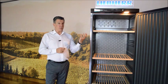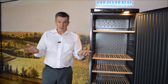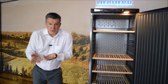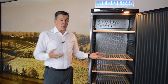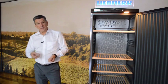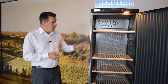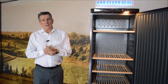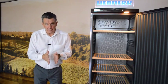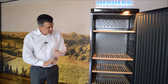So let's say, for instance, we wanted to fill it with champagne, then we would fill it with champagne and set it at 6 degrees for drinking. If we wanted to fill it with red wine, we could fill it with red wine, set it at 15 or 16 degrees, which is a perfect serving temperature. Humidity level between 50 and 80%. So we are looking at the average of 65%, which is perfect to look after our corks and labels, etc.